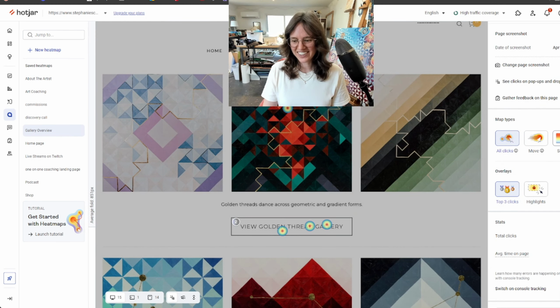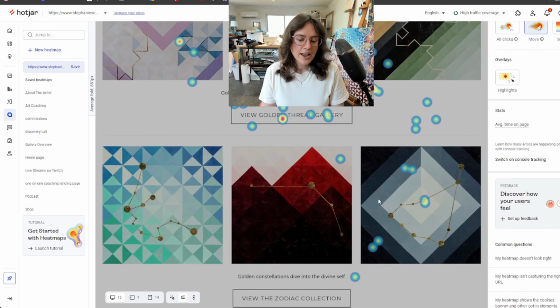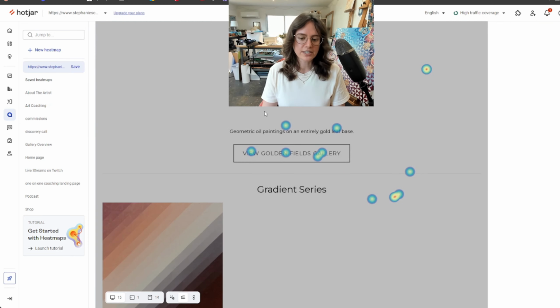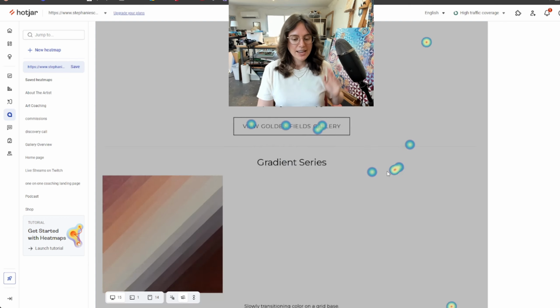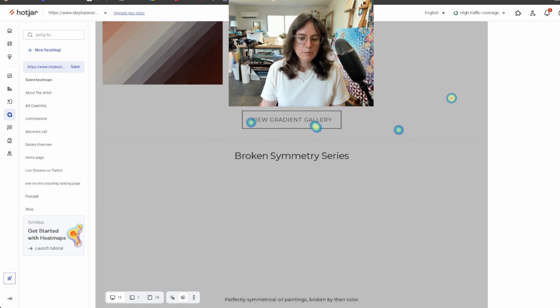Let's do one that says move. I want to see that. I've just added the Zodiac series here. So everything else in this map might be subject to something else. We have the Golden Field series, which for me was an all gold background. And then I have the Gradient series. It's not showing every image I've popped up because it doesn't need to. I know it's there. But if you're ever confused, just go back and forth on your website and look.